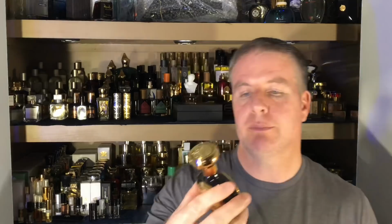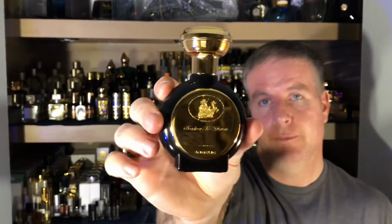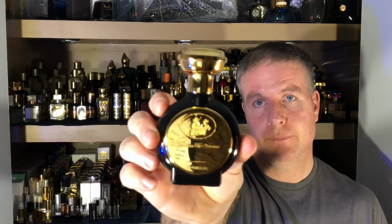Now the bottle is where it is awesome. I love that shield that they put on there. The cap, I believe most of the caps are plated 14 karat gold. The sprayer I'm not too impressed with, but it's decent. It's not a Roja spray or a Creed spray or anything like that, but guys, there it is. I'm telling you, this stuff is outstanding. It's a great fragrance. Sorry, the back of it's really pretty too. You get that Angelic right there.